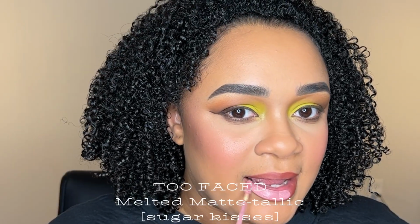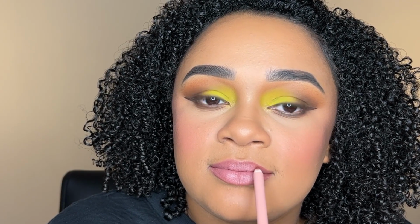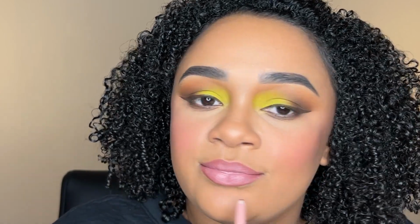So after this, I'm going in with the Too Faced Melted Metallic lipstick. And this is the shade Sugar Kisses, which clearly I am not certain about. But whenever I'm not certain about a lip color, I just blend it in with my finger, really make sure I blend it into the liner and then go over it again with the liner to really get that gradient going, to make sure that I hate it, because sometimes this will change the vibe and sometimes I will enjoy whatever lip comes out.